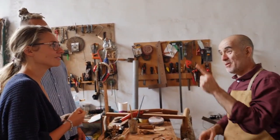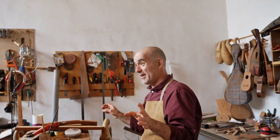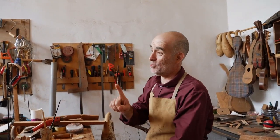First, because it was much more difficult to get a timple than a guitar, for example. And yet the timple has a very strong dominant sound, so it is capable of asserting itself even with 10 guitars, similar to a violin in an orchestra.